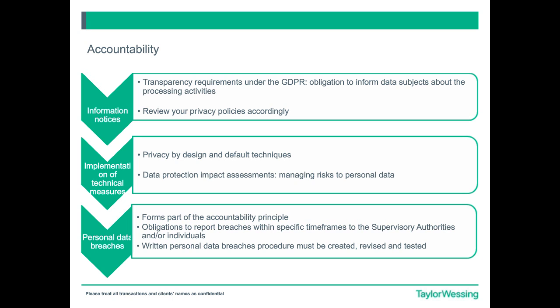So again, if you are going to implement a new project involving personal data, it might be a good idea to sit down with the business people and other people involved in the transaction to make sure that you can embed such techniques into your projects.